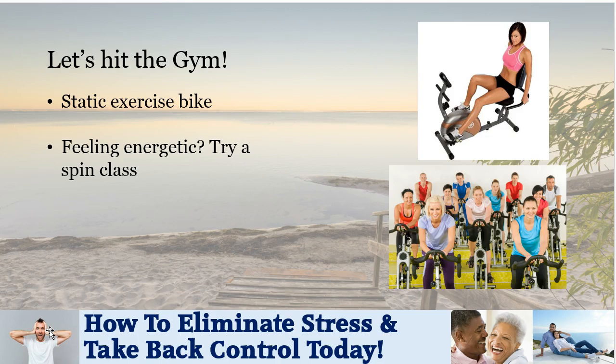Alternatively, if you're feeling energetic, then why not try a spin class? Now, this is a class led by an instructor which tries to simulate an actual cycle out in the countryside using different levels of resistance, which simulates cycling up and down hills.